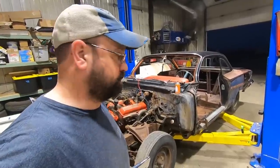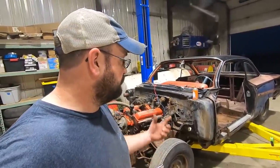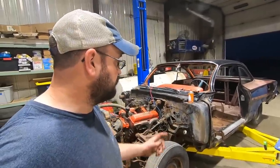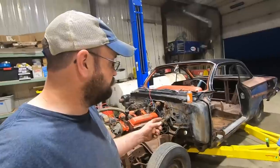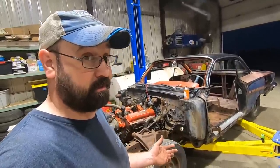Now we need to get some coolant in it. We need brakes, but we can do donuts in the yard. I need somebody to help me hang a door, or we gotta get creative with the cherry picker. We get some seats in it. Should probably do that before we get doors on it. This thing could drive on its own, technically, tonight.